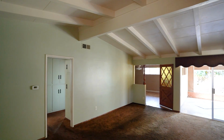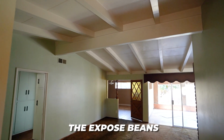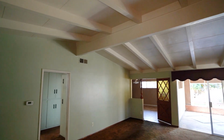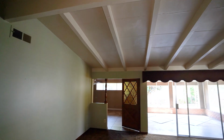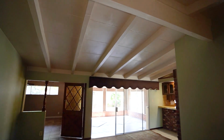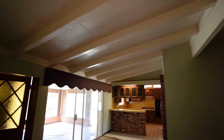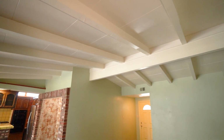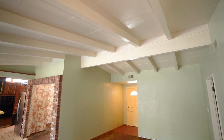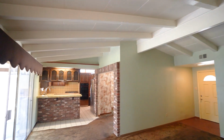Okay, folks, as we get into this house, the first thing you'll notice is the exposed beams, which look really nice. But if you notice, there's no insulation. This house is a semi-flat roof house. So because of that, guess what? During the summer days, it's gonna get hot in here. So one of the things you're gonna have to factor in your remodel is a new air conditioning system. So make sure you keep an eye on that because that can be costly. Thought I'd point that out.